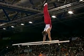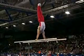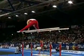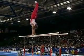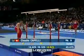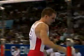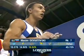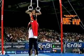Little hesitation, little bobbles in this routine. The rhythm of the routine, it doesn't flow quite as nicely as some of the other routines. It does have good execution, however. Claudia Capelli of Switzerland, 14.925. Not a bad effort there. Not bad at all. Might have had too many hold elements. 15.525 for Deviatowski.